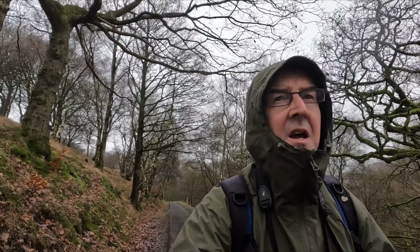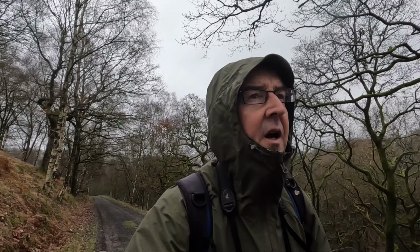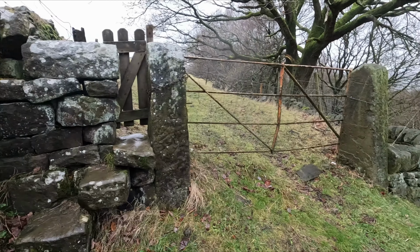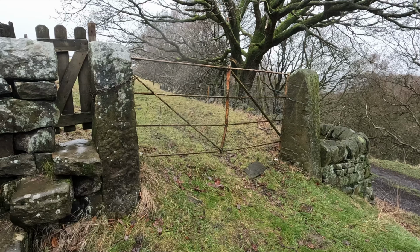Bloody weather again. I hope you can hear me alright, the sound's alright. Because of the weather, I've had to take the good mics off and just use the inbuilt GoPro one. Oh, it just looks grey and miserable now all around. Anyway, I'm coming out of the woods at the top here, so I'll get a better perspective. Another reason why I like Calderdale, you've got some right good little stile halls and old gates. Loads of stuff like this round here.